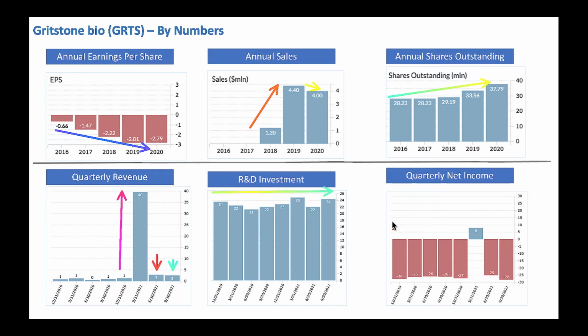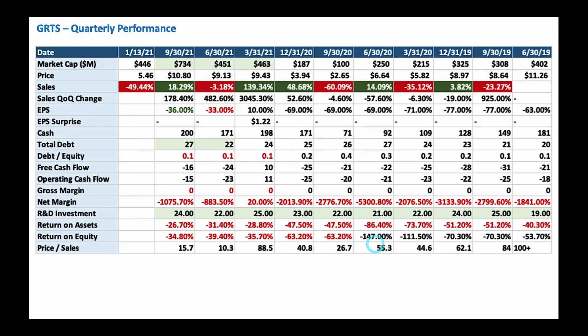And from a net income perspective, net income negative as you see here. They have some net income positive in a given quarter here, because they got nice revenue here. But overall, it's trending negative, which is okay for these early stage companies because they're focused on getting the product out of the door. So with that, let's jump in here, look at quarterly performance.